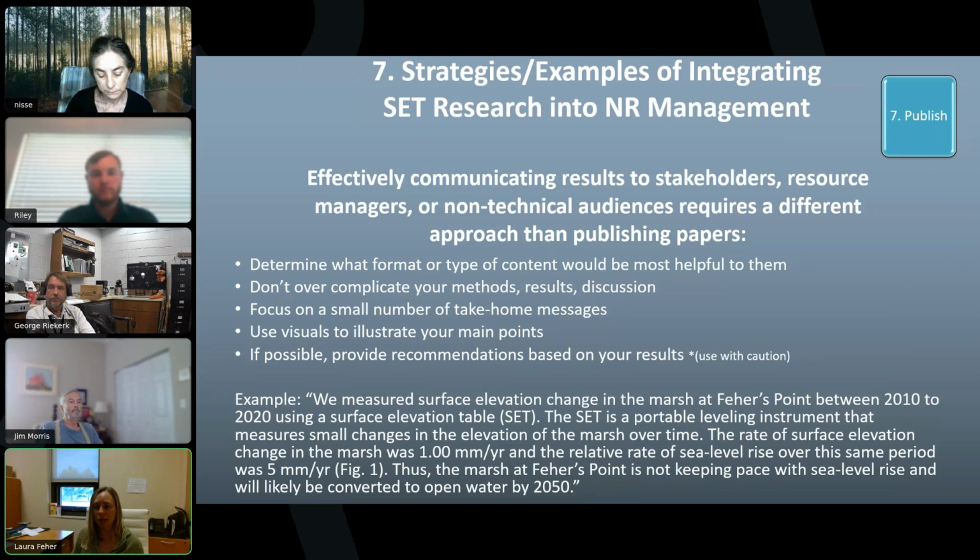Focus on a small number of take-home messages, and then use mostly visuals to illustrate your main points. Finally, if possible, use your results to provide recommendations. I'll note that very often, for example in the federal government, we're really not allowed to be overly prescriptive. You can make general recommendations. If you can make specific recommendations, I'm sure that's even better. Here, if you want to see an example of what I'm talking about, I left one at the bottom for you to read over later.